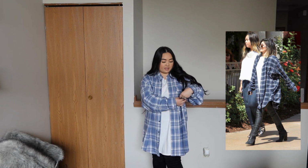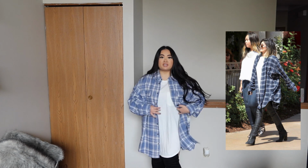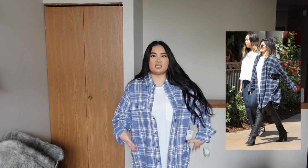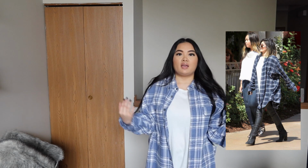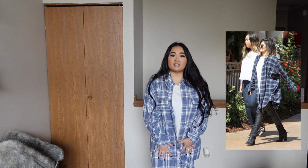I literally only spent $8 on this plaid shirt in the men's section, and I only spent $8 on this shirt in the men's section also. Again, you guys, $16, you cannot beat this. I love, love this outfit. And she's also seen wearing something similar to this.